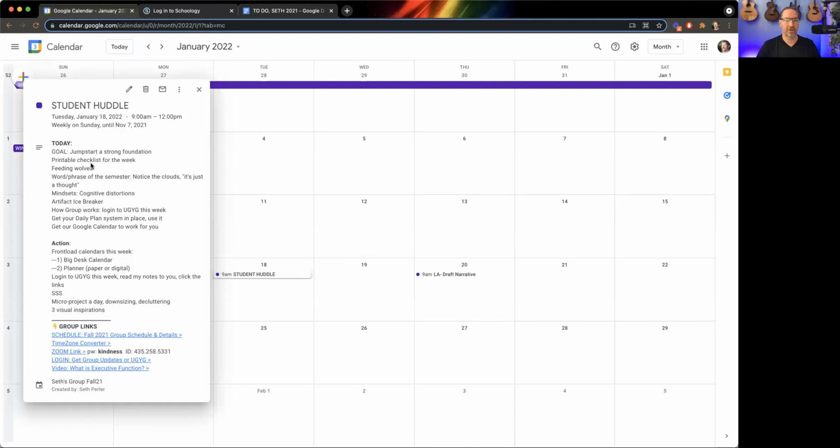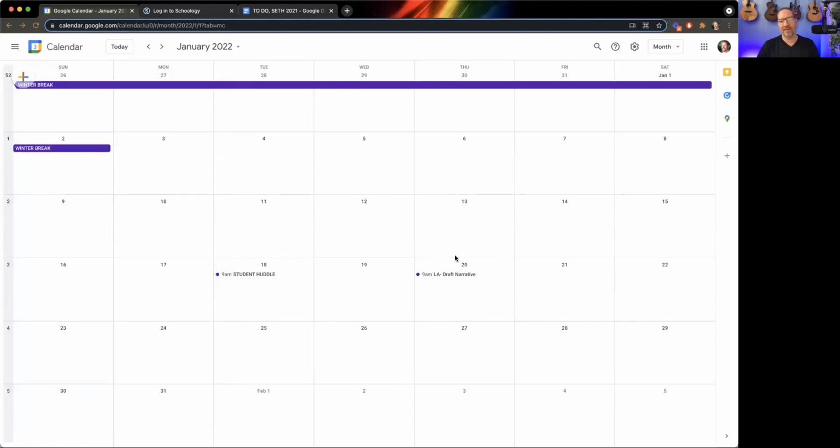I put what we're doing today, what the goal is, and some notes. They don't need to know what all these notes mean, but some of them are more detailed than others. There's a reason for that. They know what actions they're supposed to do. And I have links. Well, would you look at that? There's their schedule, a time zone converter, because I work with people in different time zones around the country, the Zoom link that we use, how they can log in to the course that we use, and the executive function video. I have an example for you of what you can and should do and why, and I will show you all that. And here are the notes that I'm going from today.